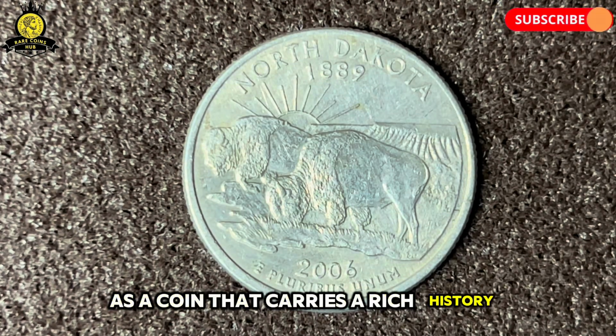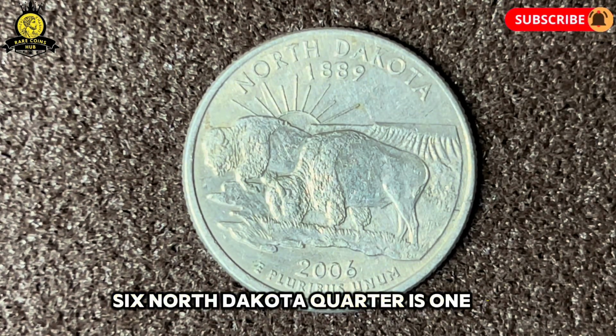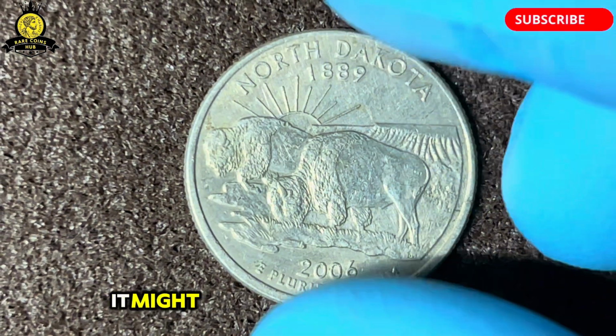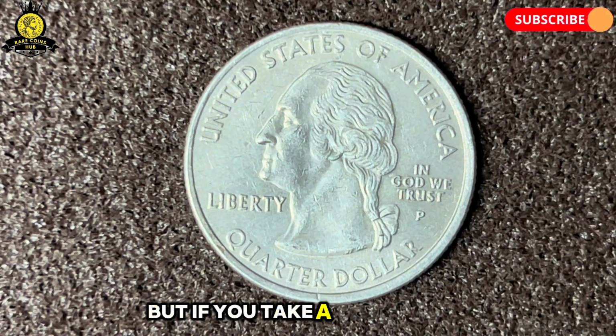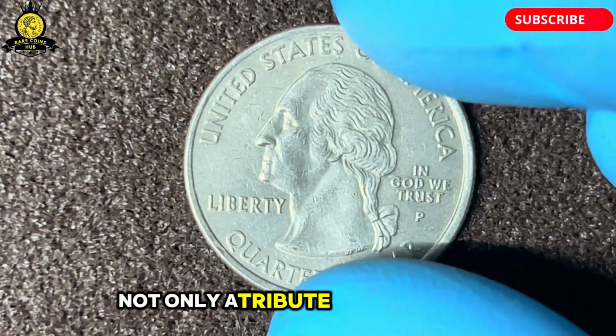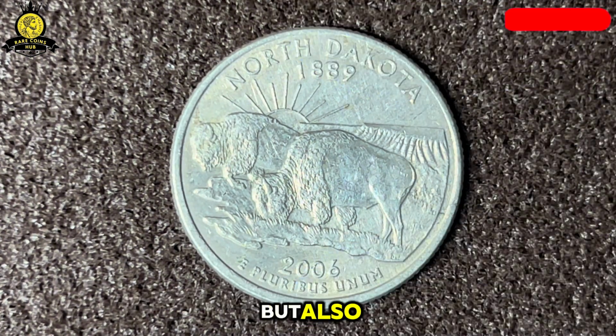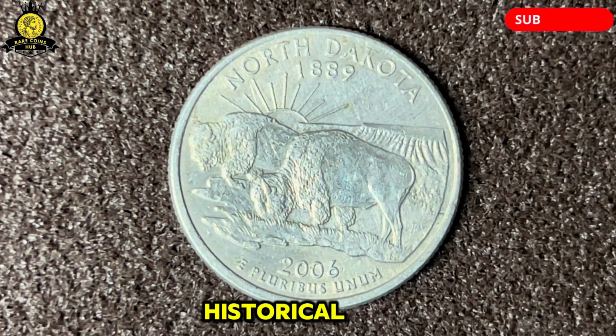In the world of numismatics, few things spark as much interest and excitement as a coin that carries a rich history with it. The 2006 North Dakota quarter is one of those coins. It might seem like just another coin in your pocket or in your collection, but if you take a deeper look, you'll discover that it holds more than just its face value. This coin is not only a tribute to the state of North Dakota but also a shining example of how small pieces of currency can hold immense historical value.